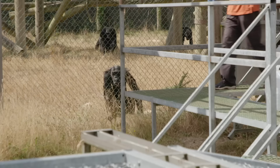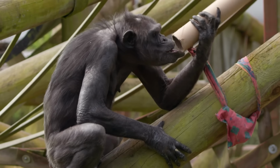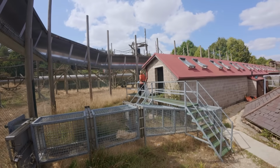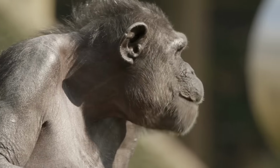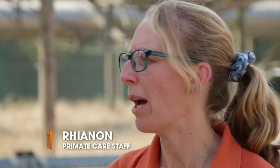At Bart's Pavilion, primate care staff member Rhiannon is on a mission to find Clin, one of the females in the group. It's time for her regular nail session. Clin? She is a real character. She is a very independent lady in many ways. She knows what she wants and what she wants to do, so you'll quite often see her ambling around the enclosure, doing her own thing.